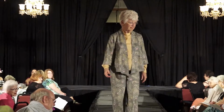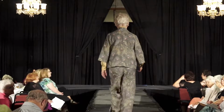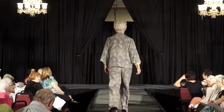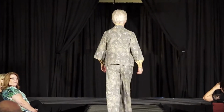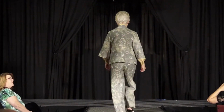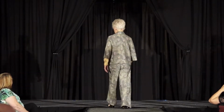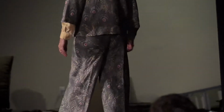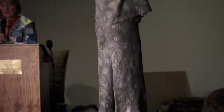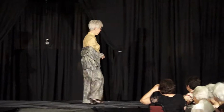It has no interfacings and no darts. Joyce found it to be very fast to make. The blouse was recycled from a big silk button front shirt. Joyce cut the collar from the shirt tail. The drop shoulders changed into a natural shoulder line and the buttons are now in the back. The ensemble is fluid, soft, and flattering. Golden peacocks. Thank you, Joyce.